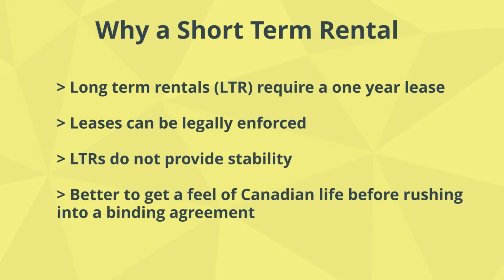Short-term rentals are important for new immigrants as there is no obligation to stay in the same place in case your requirements change over time. A lot of new immigrants try to find long-term rentals right from the beginning in the hopes of getting a stable accommodation.